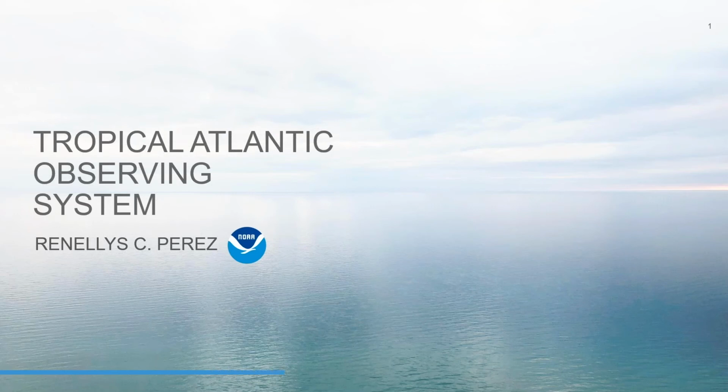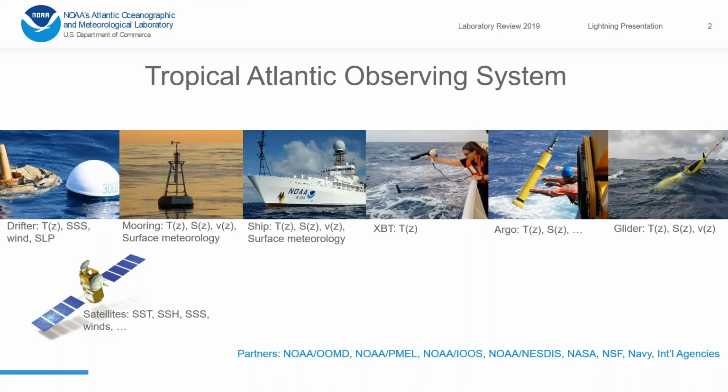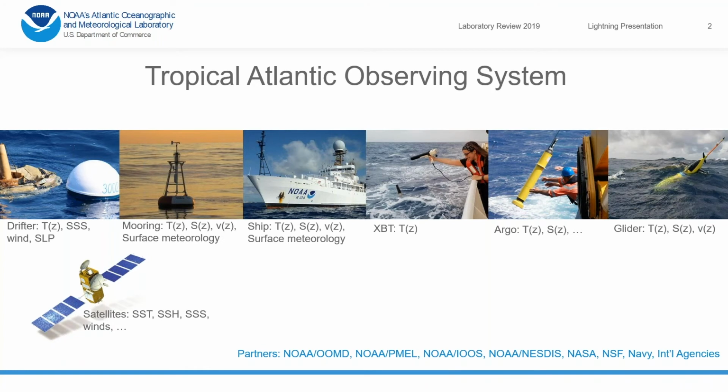I'm Renellys Perez, and I'm going to be telling you about PHOD's contribution to the Tropical Atlantic Observing System. We're involved in collecting a lot of ocean and atmospheric measurements in the Tropical Atlantic using a wide variety of platforms. And these in situ measurements are also helpful for satellite CalVal and model validation.